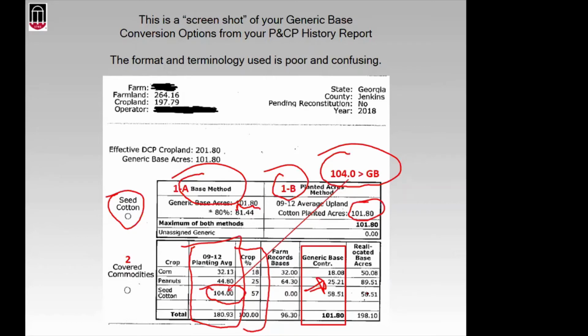This is the column right here that you need to look at and make your decision off of. You compare this column's acres. Do you want option 1A or B or 2? You're going to compare this column right here, this generic base contribution, to the higher of 1A or 1B. And you say, well, whoa, Mr. Don, over here it says reallocated base acres.